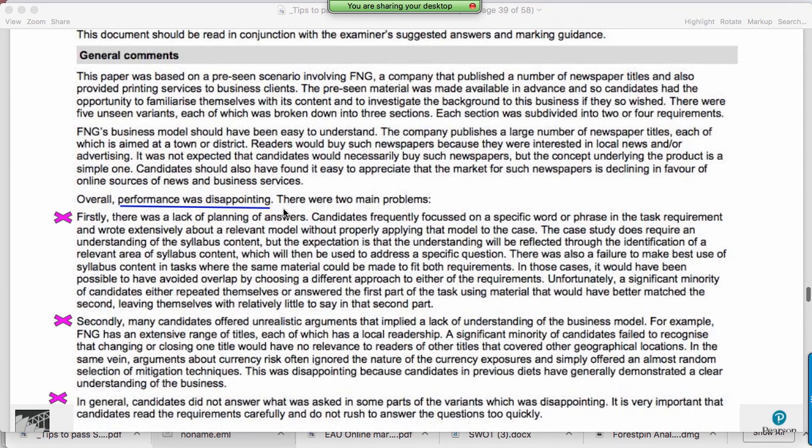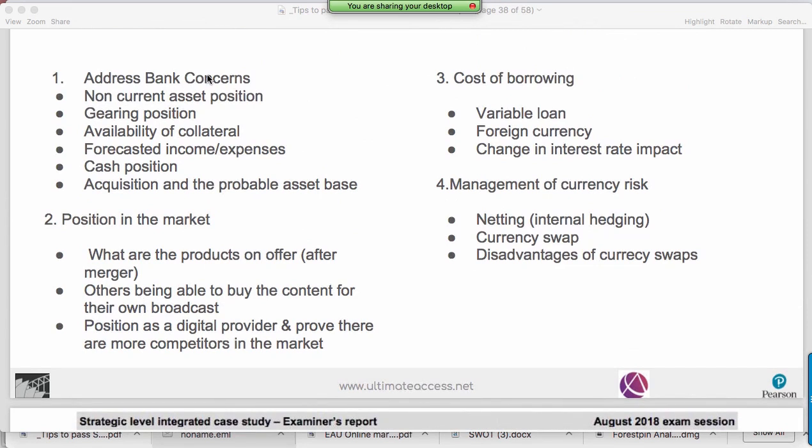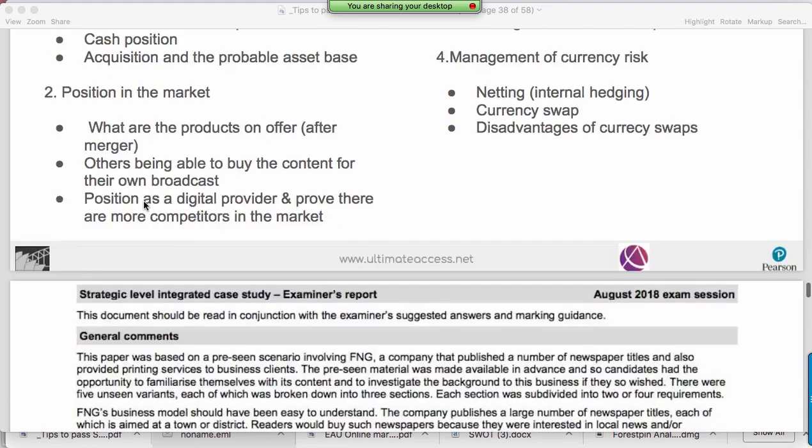Overall performance disappointing. Why? There was a lack of planning of answers. So this is your answer plan. Candidates focused on specific words or phrases in the task requirement and wrote extensively about the relevant model without applying the model to the case. Right? So you can see what has happened to the candidate, because each task needs points. If you didn't write these points, you're not going to be very structured in your answer.